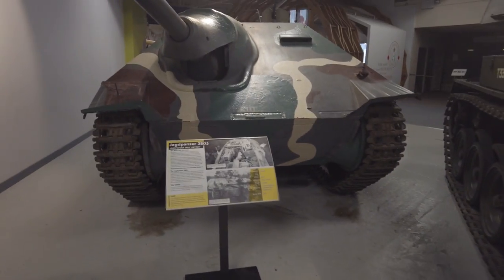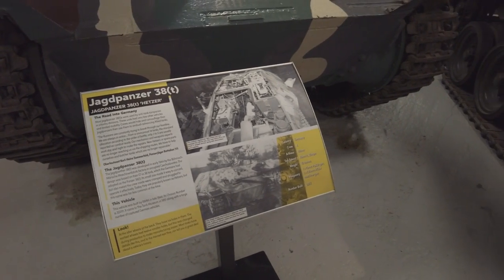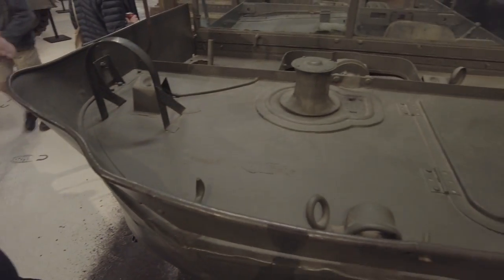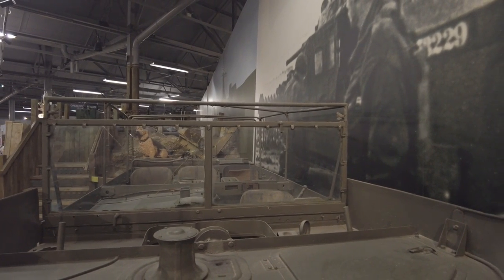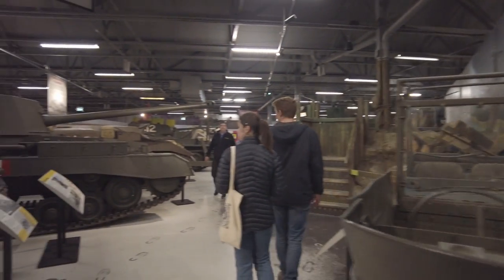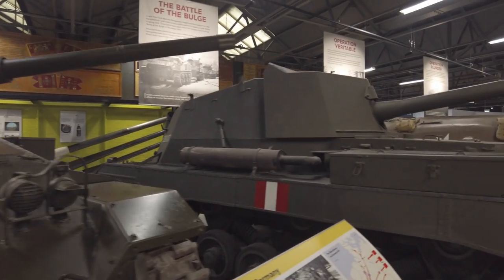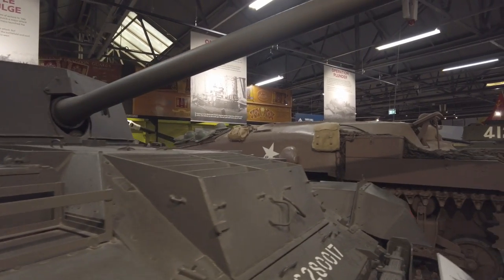Yeah, this is cool. The Jagdpanzer. This is a tank destroyer. They're meant to hunt tanks. Yeah, that's a death trap, man. Just drive it into gunfire. Oh wow, over there they got serious stuff. But we gotta zip back here. A Marder, I think. Or what is this? I'm probably wrong again. Nope, Valentine Archer.